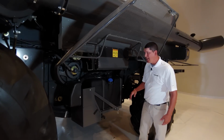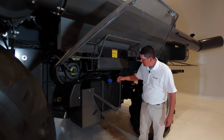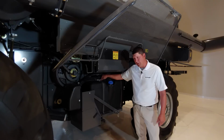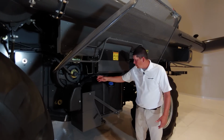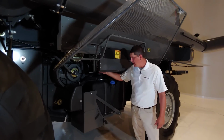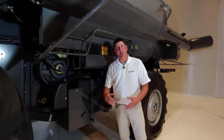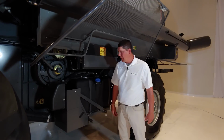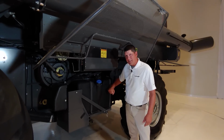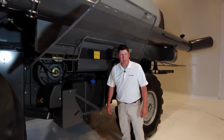When I say S-Series, S7s are specifically different than the S8s and 9s. The S9s and 8s have a 1/4-inch hose here for a breather. The S7s had a 1-inch hose for a breather. That 1-inch hose would get plugged with chaff and debris, which in turn would bring it down into the tank, through the filter, start plugging filters, start plugging injectors. So on an S7 combine, clean out that 1-inch hose, drain this tank completely, rinse with distilled water, and that's how to store an S7 combine.